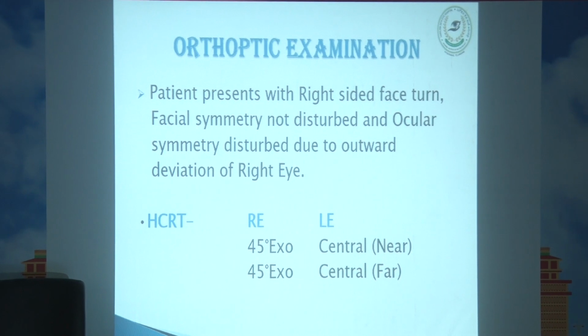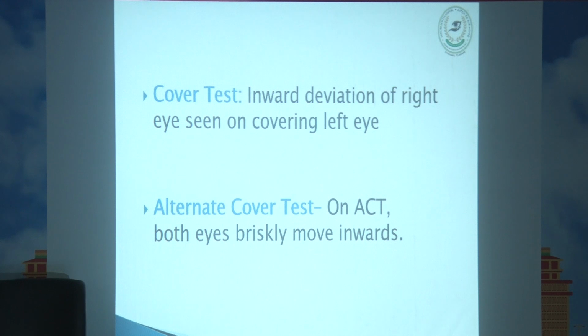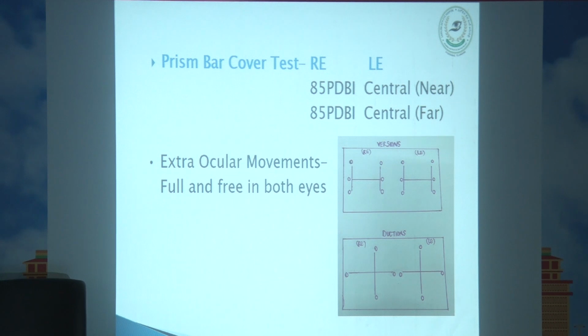Ocular symmetry was disturbed due to outward deviation of the right eye. On Hirschberg corneal reflex test, 45 degrees exotropia was present on near and far. On covering the left eye, we could observe inward deviation of the right eye. On alternate cover test, both eyes moved briskly inwards. On prism bar cover test, for near and far, we observed 85 prism diopters base in in front of the right eye and central in front of the left eye.